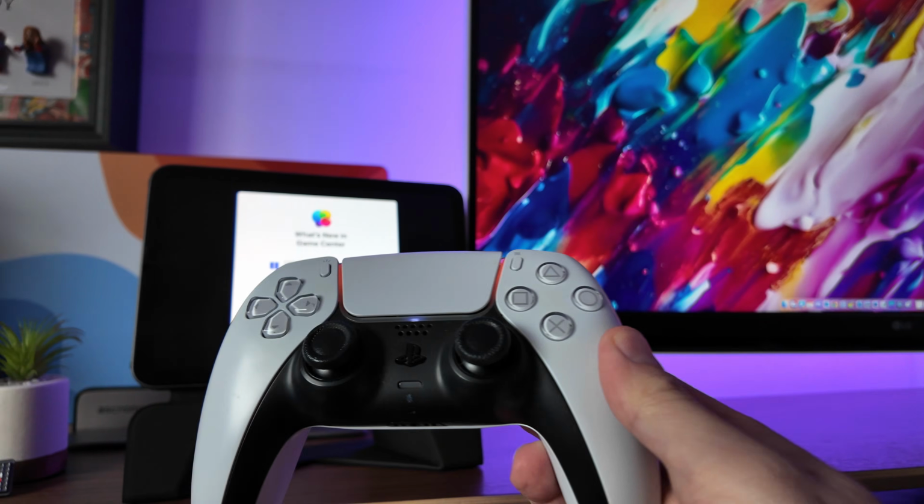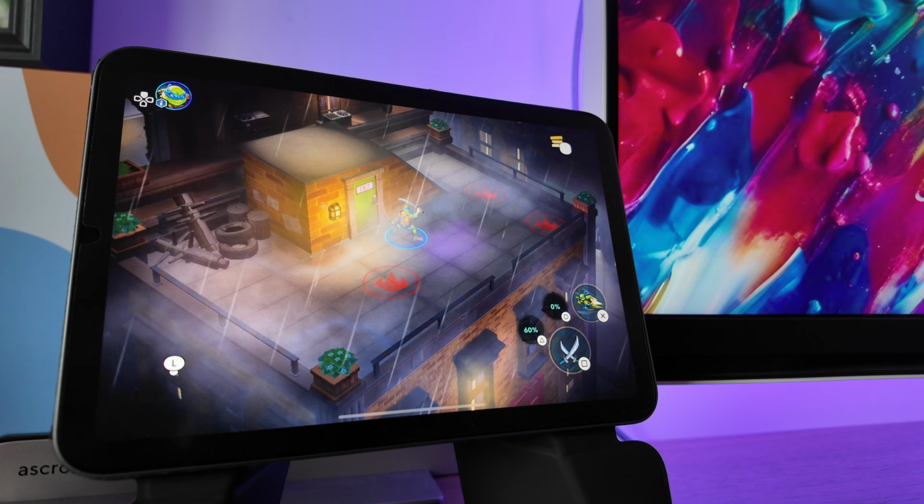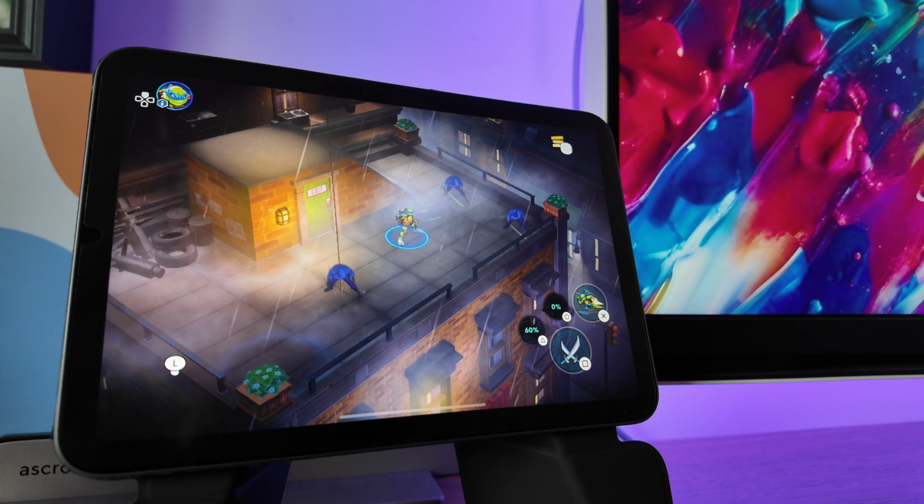So I do like to use my iPad mini as a portable gaming device. In fact, it's also the perfect size for this sort of thing. I've started using Apple Arcade lately, so it's just a case of connecting a Bluetooth controller, and then I can happily have a little bit of micro gaming when I'm ready for a little break.